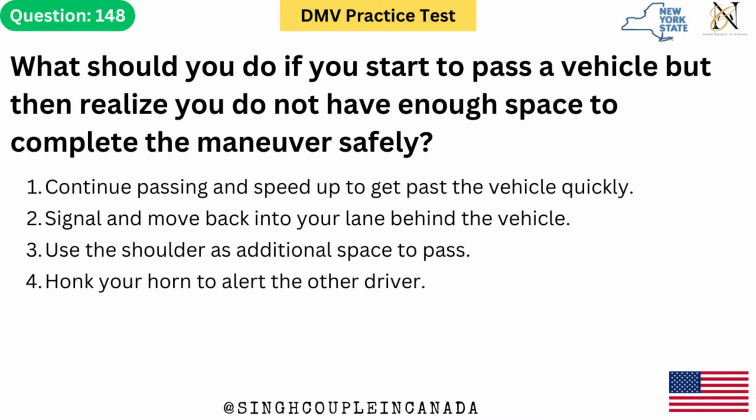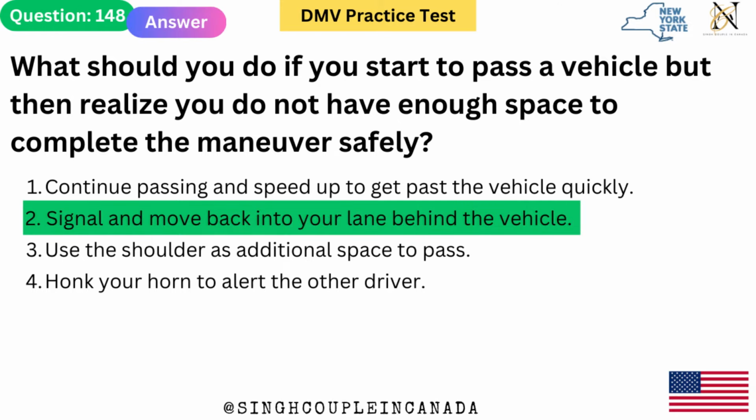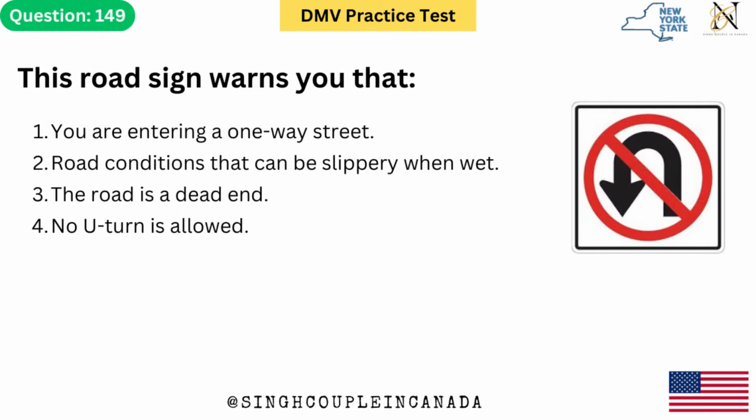Question number 148. What should you do if you start to pass a vehicle but then realize you do not have enough space to complete the maneuver safely? 1. Continue passing and speed up to get past the vehicle quickly. 2. Signal and move back into your lane behind the vehicle. 3. Use the shoulder as additional space to pass. 4. Honk your horn to alert the other driver. The answer is 2. Signal and move back into your lane behind the vehicle.